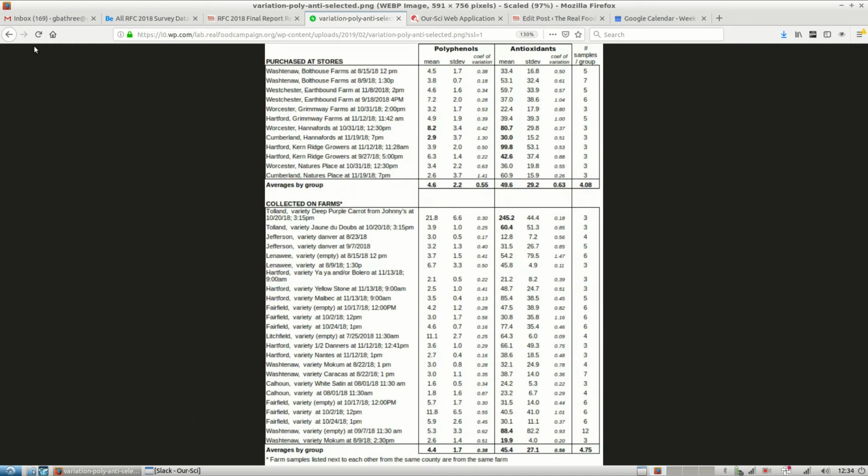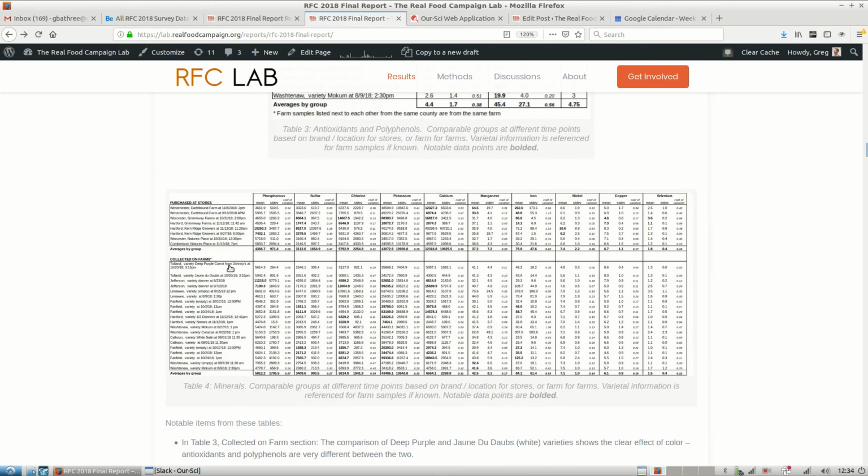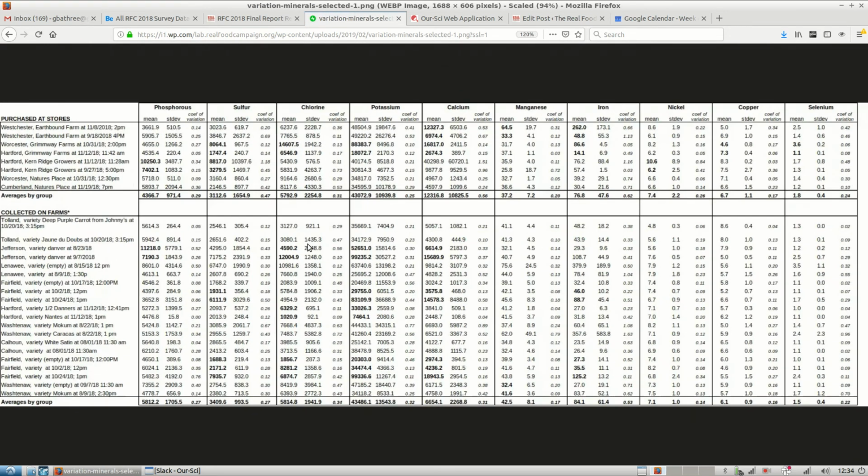So let's back out and do the same kind of analysis but with minerals. So here's roughly the same set of farms. Same farm, same location, two different dates, and again the same with the farms. So big differences in certain things like phosphorus. Two samples from the same farm on two different dates can have really big differences in chlorine, sulfur, phosphorus, potassium, calcium.